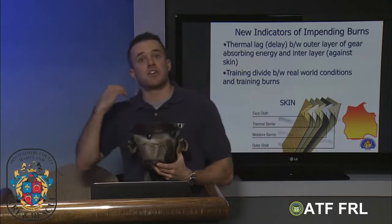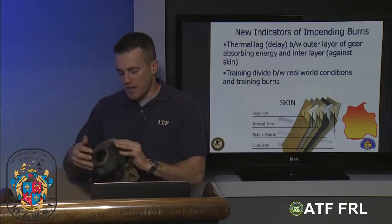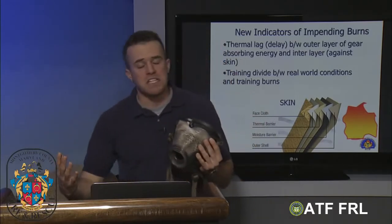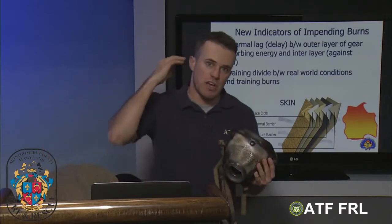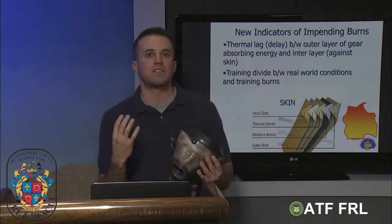Over the years, we said that our turnout gear has gotten better, and when that happens, a lot of firefighters were relying on face pieces to tell them when it's time to get out. When their face piece began to craze, they know they've gone too far. Our hoods have gotten thicker. When our ears began to burn, we used to get out. Now that our hoods are thicker, we don't realize we're in a bad situation.